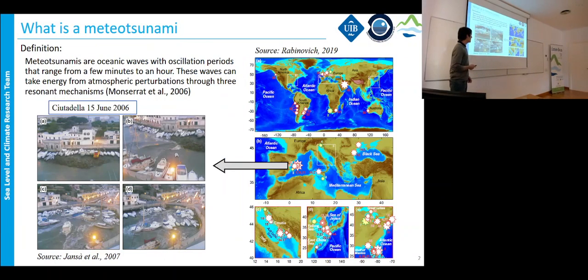Well, let's start. By definition, a meteotsunami, if you don't know the term, we call meteotsunamis sea level oscillations at a high frequency with the order of a few minutes to a few hours. This is the same frequency band at which tsunamis oscillate, but in the case of meteotsunamis, their origin is some atmospheric source.